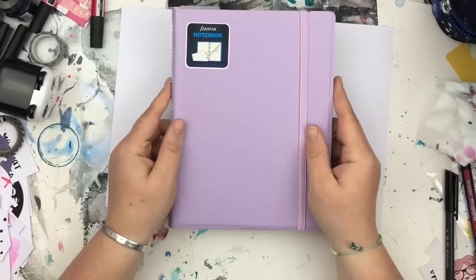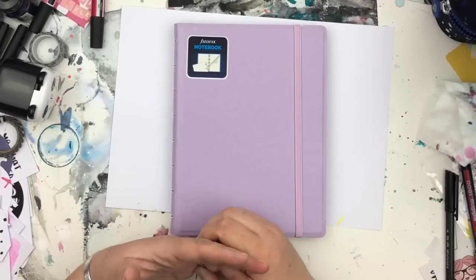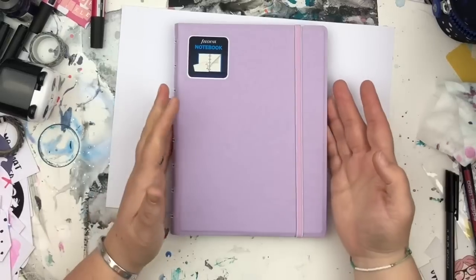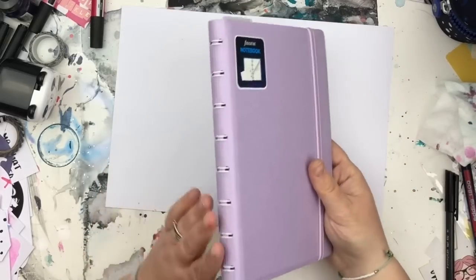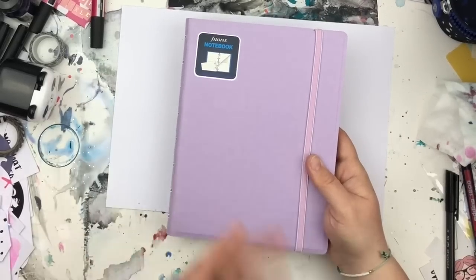I tend to think of Filofax as ring bound planners rather than notebooks. But with the increase in popularity of bullet journals, which are essentially planners, it makes sense that Filofax do get into that community.